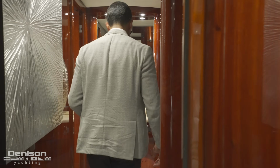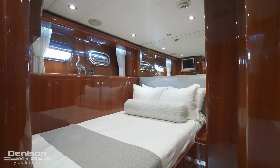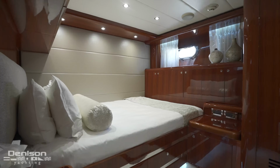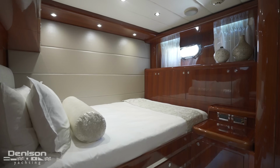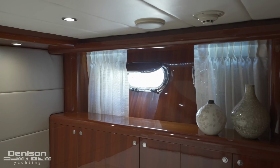Moving forward to the landing area, we are now in the starboard guest cabin, which is also an ensuite, mirror, hanging locker, perfect for the kids. Directly across the hall on the port side, we have another cabin which used to have twin beds, but it was refit with this beautiful queen berth. Lots of natural light here. Of course, the headliners and wall coverings do complement that.